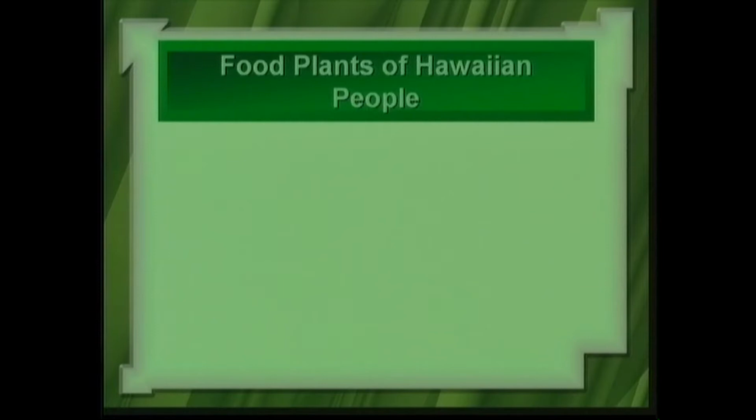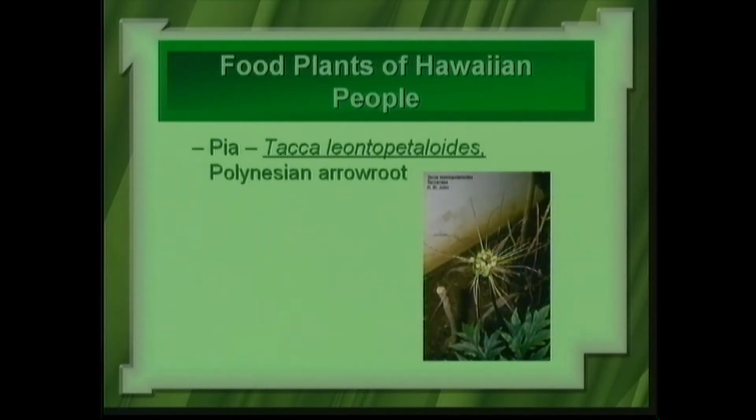Next, we also have pia, also known as Tacca leontopetaloides. All right, this is a Polynesian arrowroot.